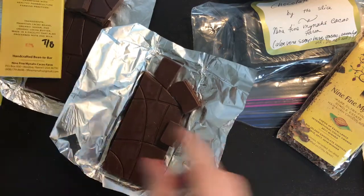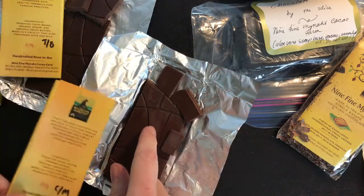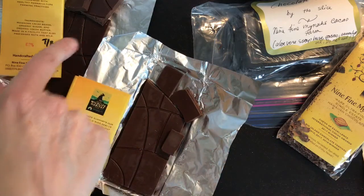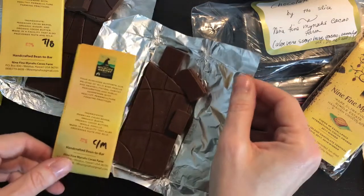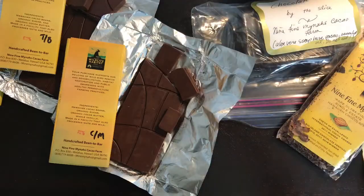And what's also interesting is that if you look at the color, I don't know if you can see this, the 70% is a little bit lighter than this 60%. So it's just a fun flavor exploration. So let's flip the camera around and we'll finish up.